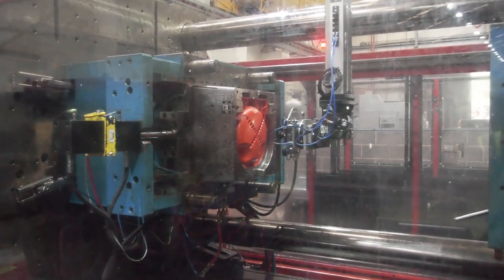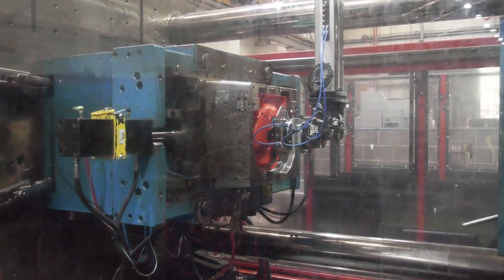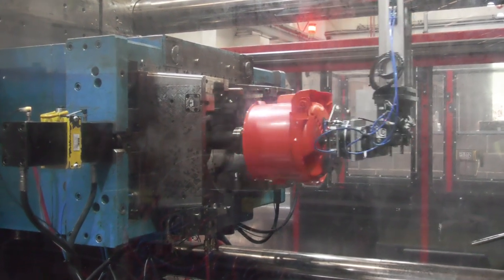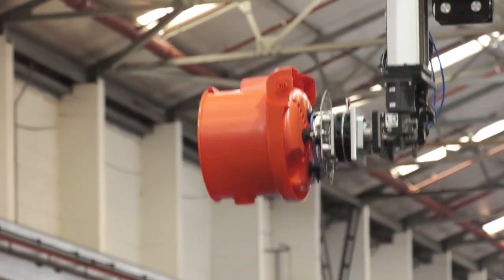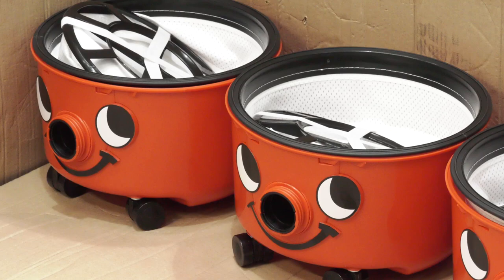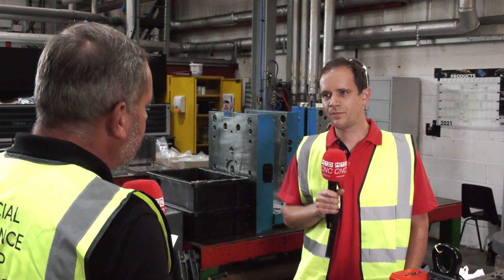Scott, it's always great to actually meet UK manufacturers. Now, this is the home of the Henry vacuum. Now, this is something that amazes me because you're producing over 30,000 models here per week. But before we talk about just the Henry vacuum, what else do you actually produce as a company?